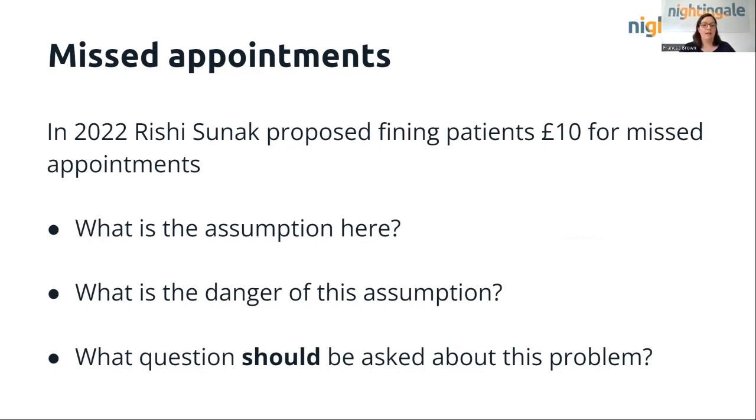But I suppose the three questions to ask here are, what is the assumption here? I mean, obviously the assumption is that patients are not attending appointments out of choice. So they could attend, they have the ability to attend, but they're deciding not to. I can't be bothered. I'm going to sit here and watch TV instead of going to an appointment. And if you charge them £10, then that will solve the problem, because they now have a disincentive to avoid failing to attend. And so they will now attend their appointment. There's a huge number of assumptions going on there, which is quite complicated, but it all comes back to, if we punish people, they'll behave the way we want them to behave.